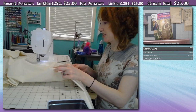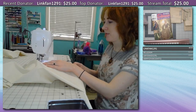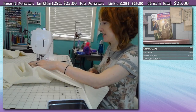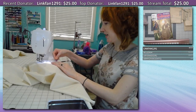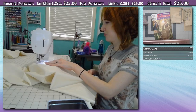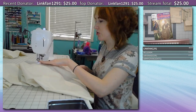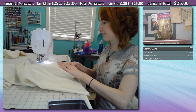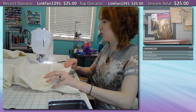Have this mock-up together. Hopefully, that would be a good stream goal, to try to get the mock-up all in one piece. We'll see how realistic that is. But we'll start by doing these long seams, and that'll be most of the dress at that point. My piece is all cut, so technically, that's not too much for one evening of work.